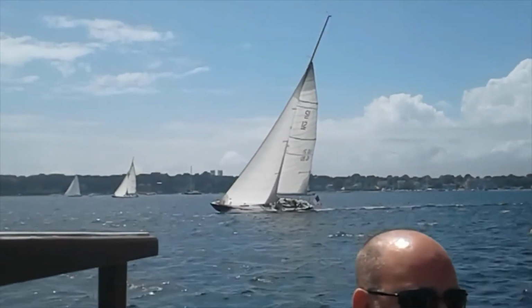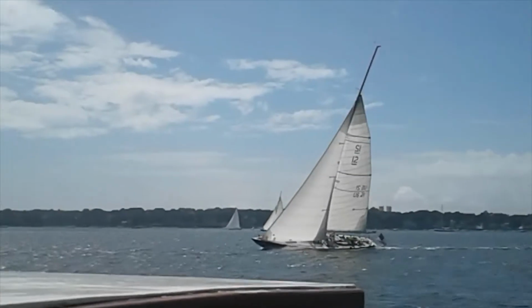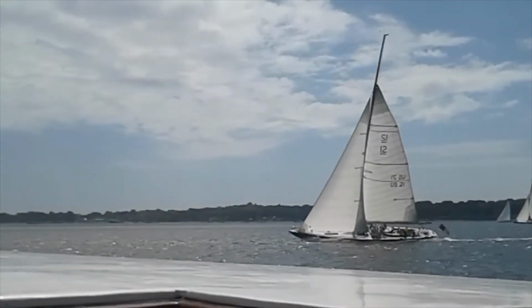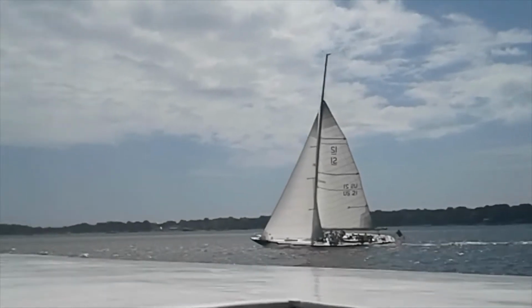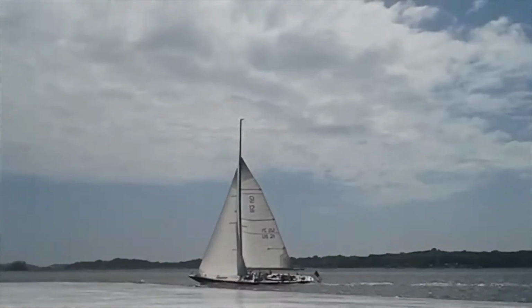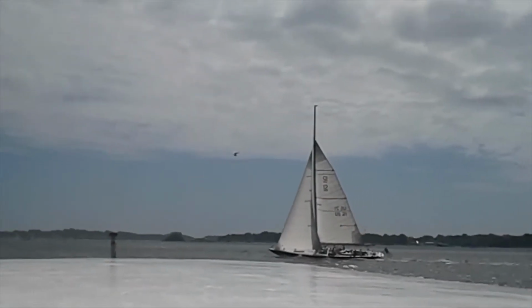So guys, we have a lot of America's Cup history here in Newport. Specifically the 12 meters. They raced right after World War II all the way up until 1983, until we lost it to Australia. But we have a 12 meter right behind us. There's a few of them. US 21 there, the red hull sailboat.